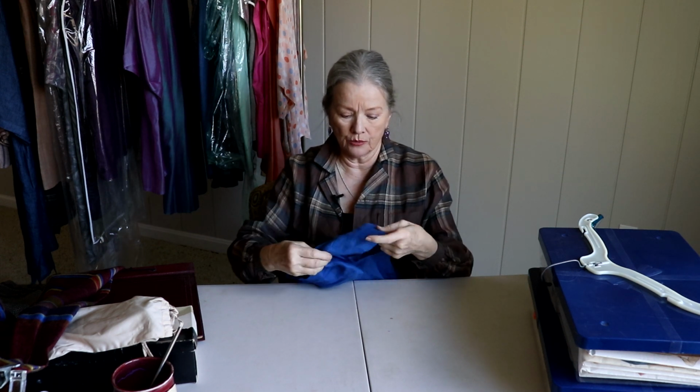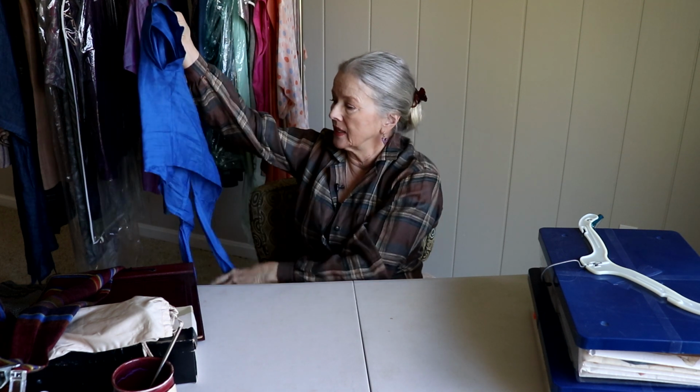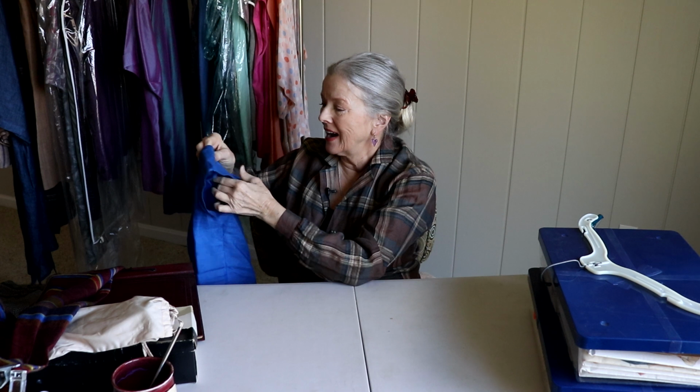And that necklace, I pulled out of my mother's costume jewelry box. And I still have the necklace and the earrings. I should have brought those up. Oh gosh, I didn't think of that.